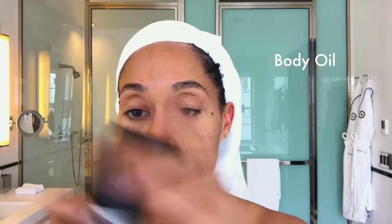Retrouvé body oil. Out of the shower while soaking wet, all over. You will glisten and shine and look like silk. Okay, body is glistening. Now let's work on the face.